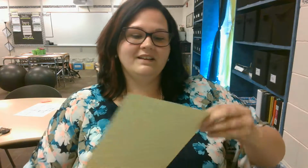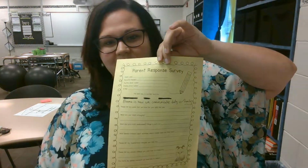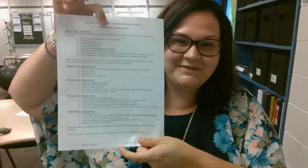So in recap, let me show you the forms that we are looking for that we need returned. Number 1, Code of Conduct booklet paper form. We just need the first page, rip it out, you keep the booklet. Number 2, attendance policy and procedures. Number 3, parent response survey. Number 4, bus transit form.